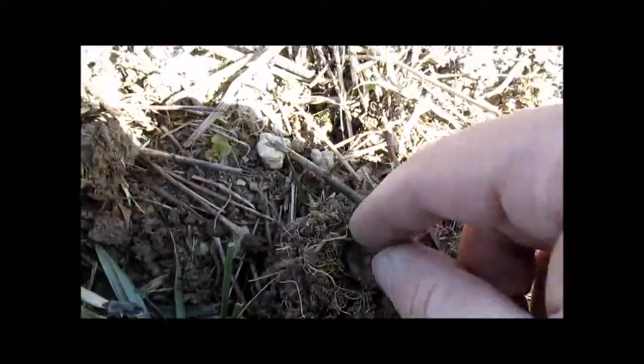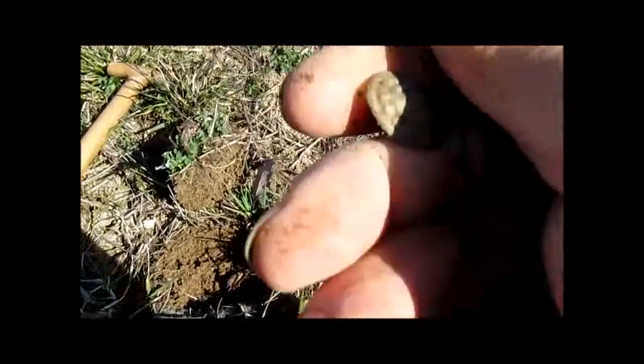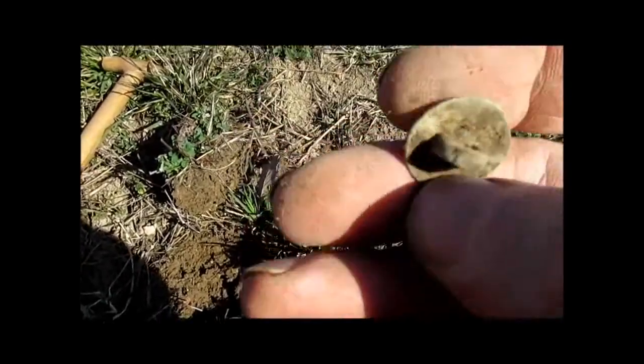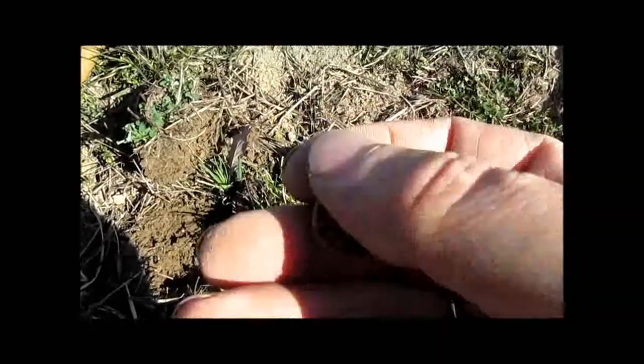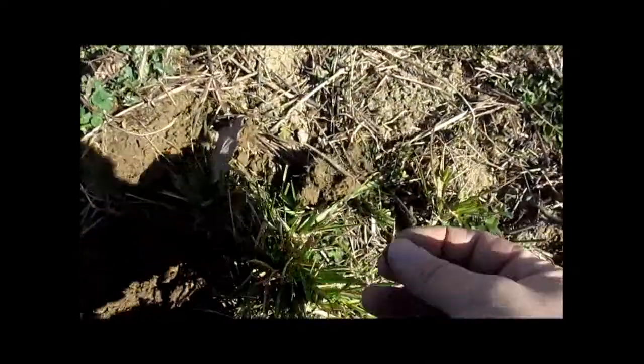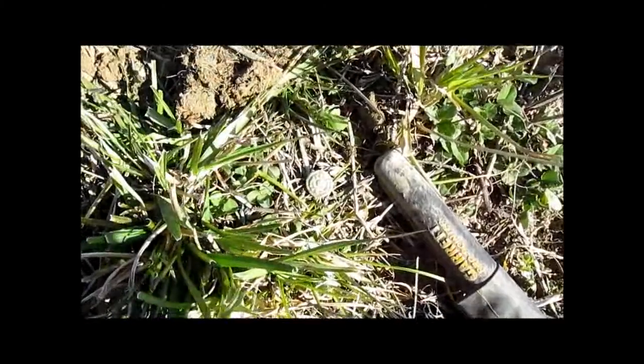And the next great find. Und der nächste schöne Knopf. It's a beautiful, beautiful pewter button. Also ein herrlicher Zinnknopf. And it's made in one. So very nice. Sehr schön. Auf zum nächsten.